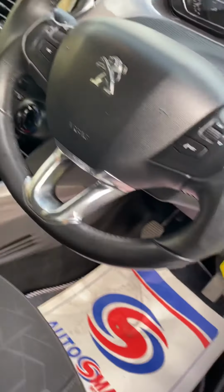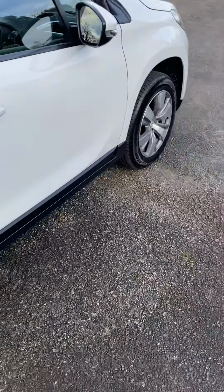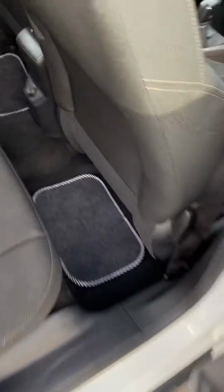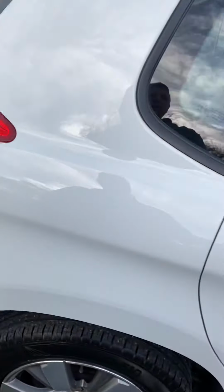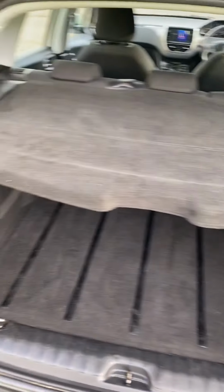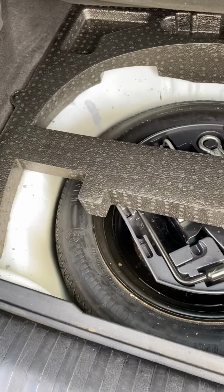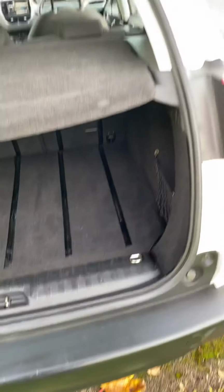Multifunction steering wheel there, normal bits, and then you've got your two keys, fitted mats, headlining's all nice, car hasn't been smoked in, no pets either. So it's all nice and clean, ISOFIX to the rear. Parcel shelf and your rear spare wheel and jack and wheel brace all present.